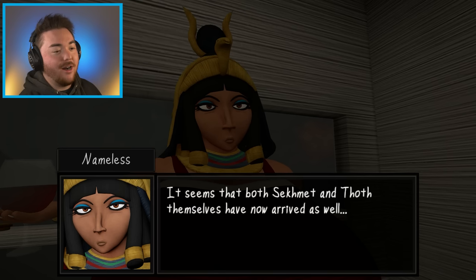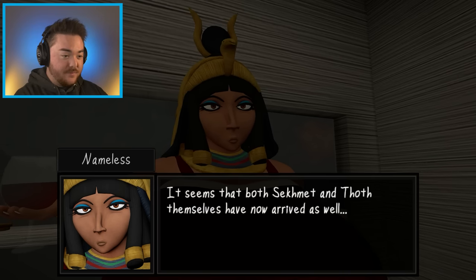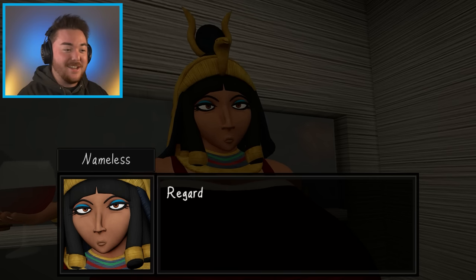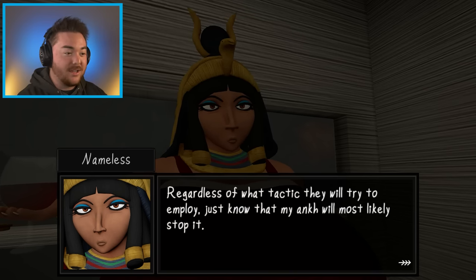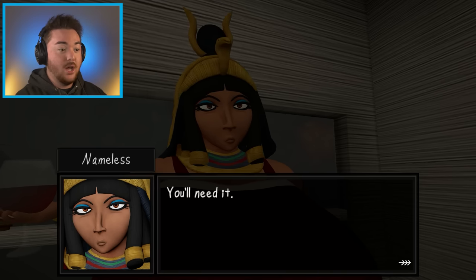Oh my gosh, now both Sekhmet and Thoth have themselves arrived as well. This is unprecedented. I don't know what they intend to do here. Regardless of what tactic they will try to employ, just know that the Ankh will most likely stop it. If something seems amiss, stand strong and point the Ankh towards it. Good luck. You'll need it.